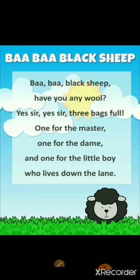Baba Black Sheep, have you any wool? Yes sir, 3 bags full. 1 for the master, 1 for the dame, and 1 for the little boy who lives down the lane.